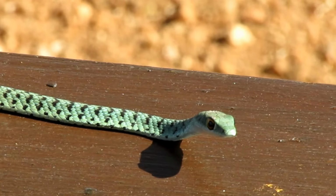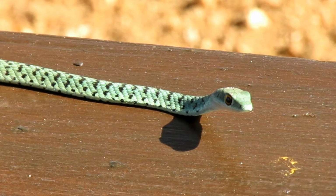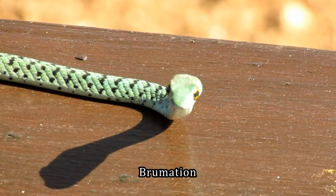Spotted bush snake enjoying the winter sun. Now, they don't hibernate. In fact, reptiles technically don't hibernate at all. What they do is called brumation, which is slightly different.